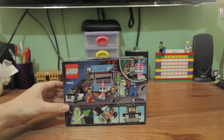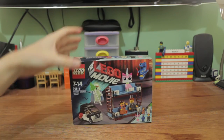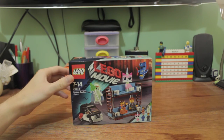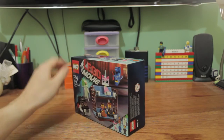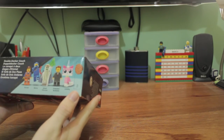So this is set number 70818, the Double-Decker Couch. I may do a review on this solely based on the fact that I haven't seen the movie, so I can hopefully not give anything away from it. But I'll see how I go. Again, this is a great thing to have, so thank you very much, Leo.